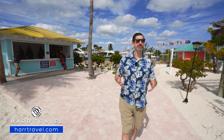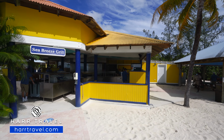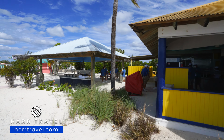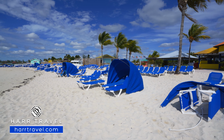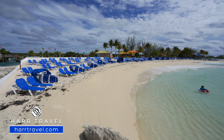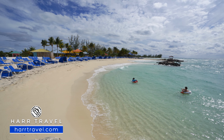Now, on this side of the island, you're also gonna have most of what you see on the other side. You're gonna have the Sea Breeze Grill, which is where you can get some nice grilled food items, very similar to what you have with the beach barbecue over there. And then all along the beach here, you're gonna have the clamshell beds, which you can rent. You also have the complimentary loungers lining. There's a couple coves as well where you can sit and swim and relax, or maybe just sit on the beach and put your toes in the sand.